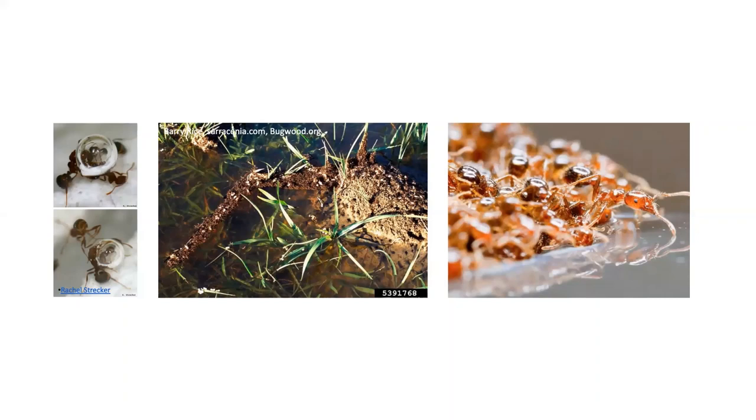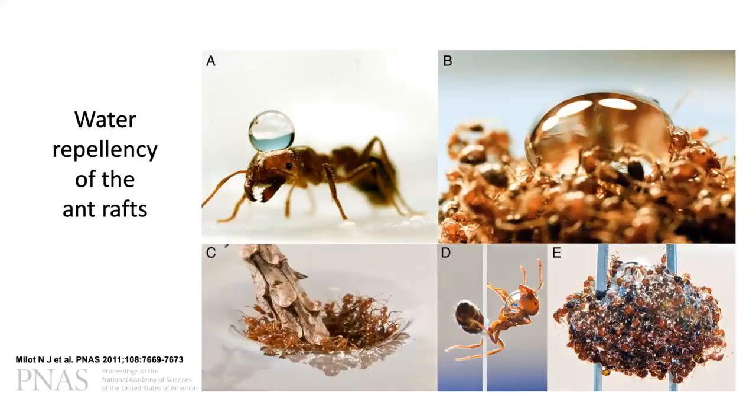And what happens is their exoskeletons, and also the hairs on their exoskeletons, are hydrophobic. And so that gives them the ability to hold on to air bubbles and use those as flotation devices, but also to stay afloat when they are actually on the surface of the water.